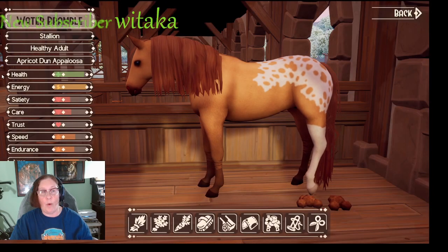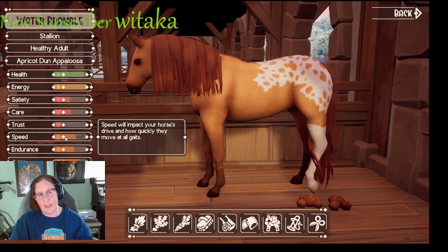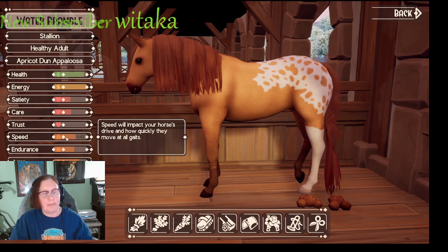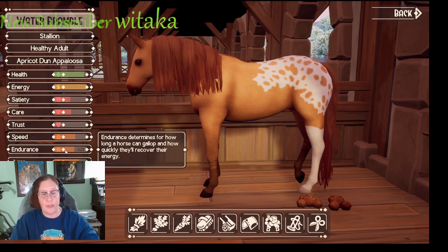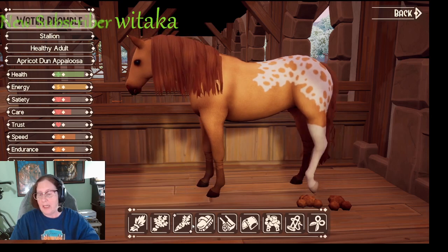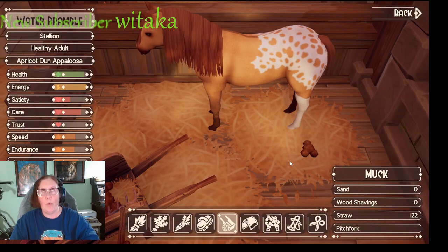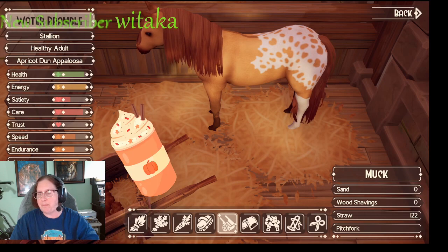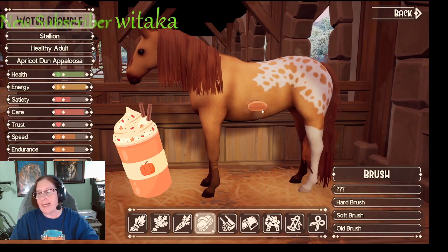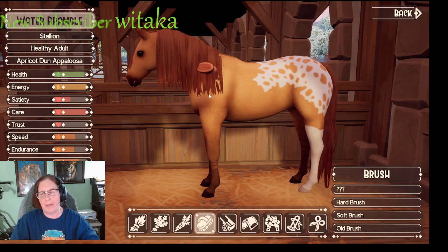This is Water Bramble. He is an apricot dun Appaloosa. He is from the legendary tier. And I know it's behind my head here, you can't see it. His speed is 64, endurance 62, jump 76, and flex 76. So I thought that was pretty good and worthwhile because he was a more rare coat. So I wanted to get him and breed, and I think I have bred the black Tabino mare that we just saw. I think I bred her.